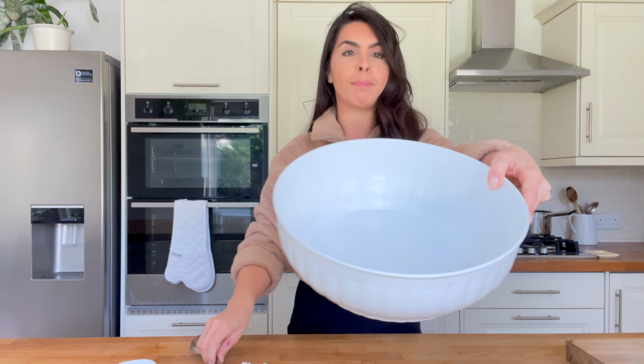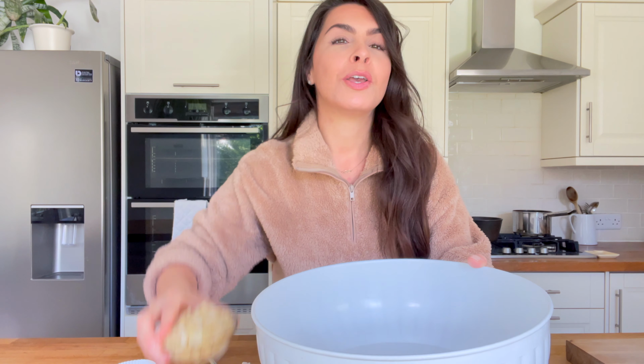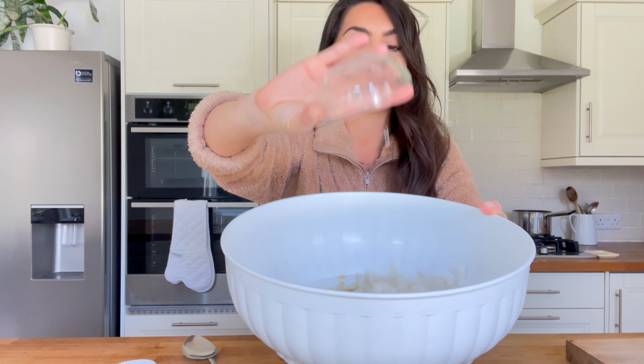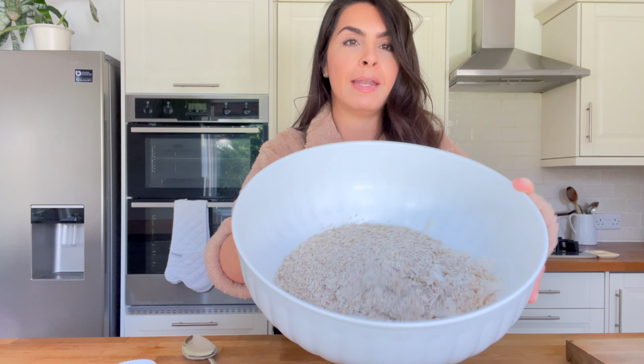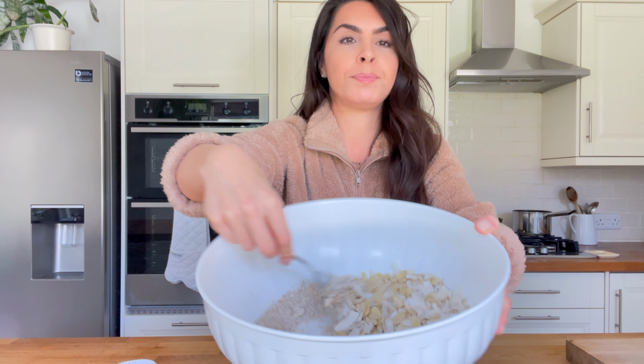You just need a bowl, a big bowl. I've got this one. And it's so simple. You take your dry ingredients, the three that are the almond flakes, the flaked coconut and the buckwheat oats, and you pop them in here. Give them a good mix, combine it all.